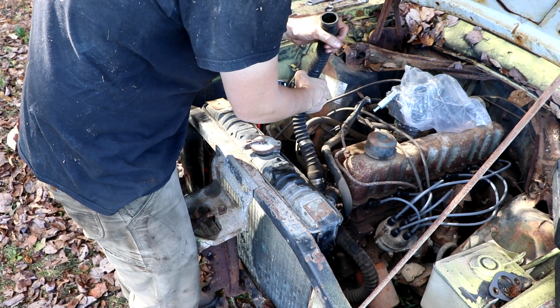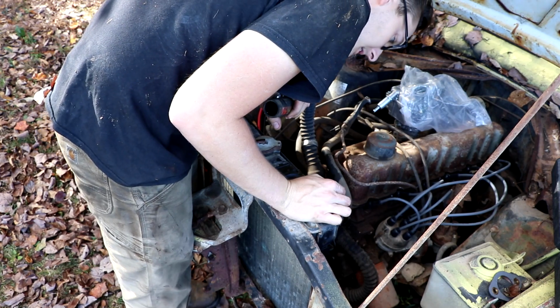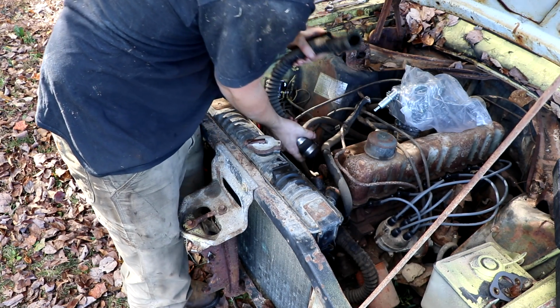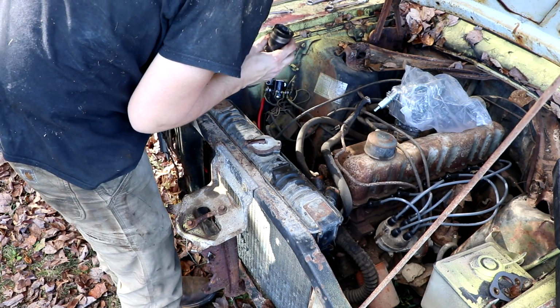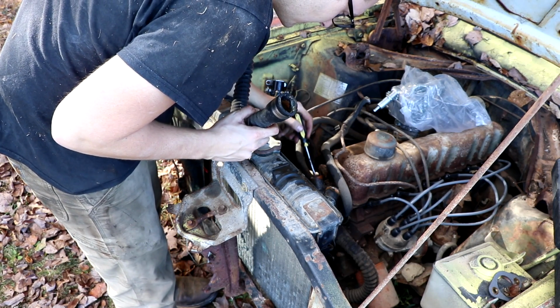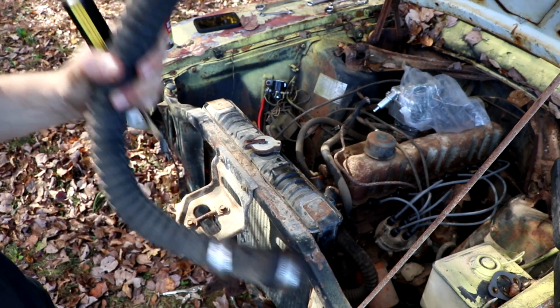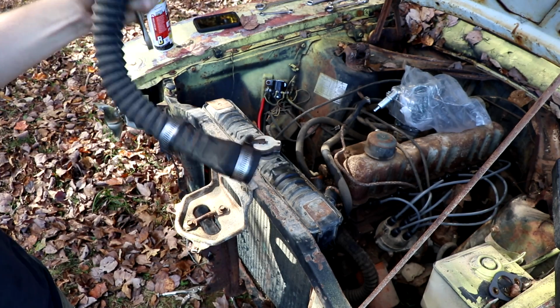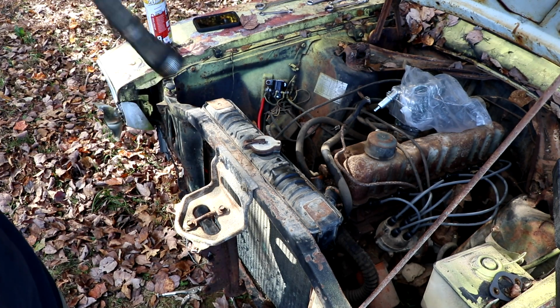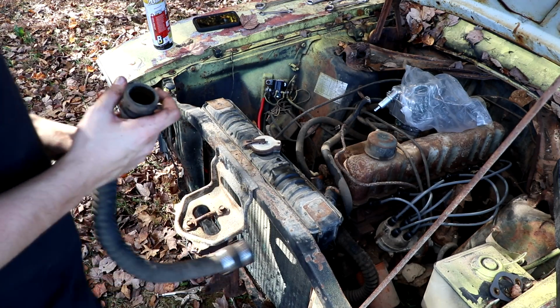Oh, that is absolutely full of trash. Oh, wow. The water pump is full of rust. Listen to this. It's trash coming out of the radiator hose. Well, we might not have as much luck as we thought originally.